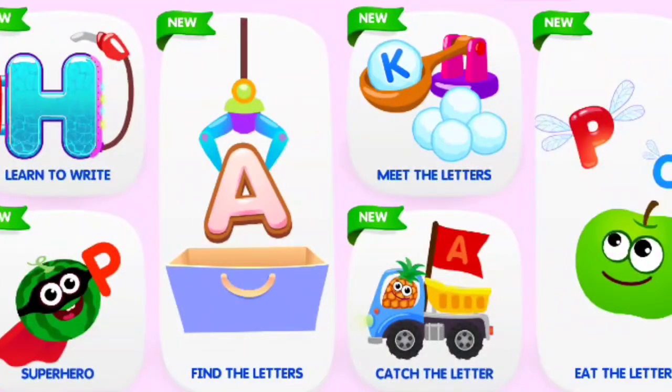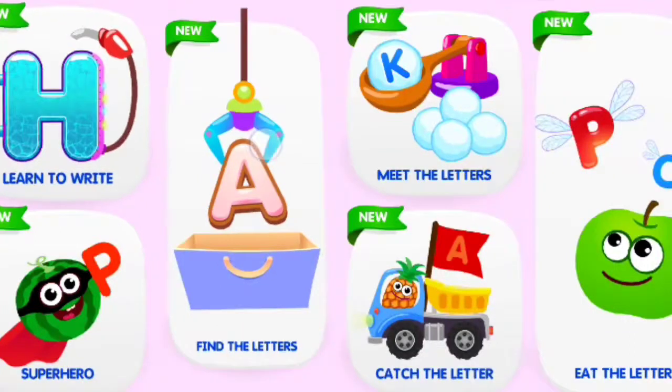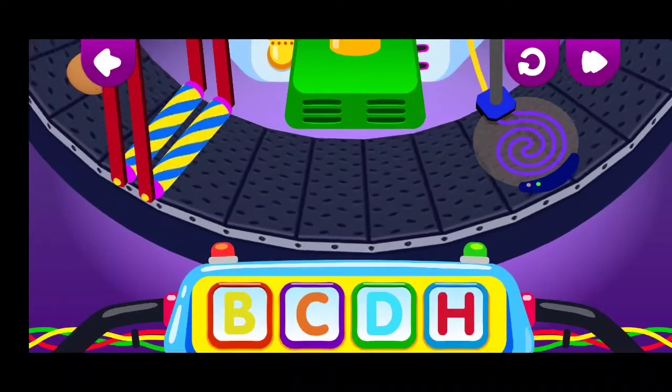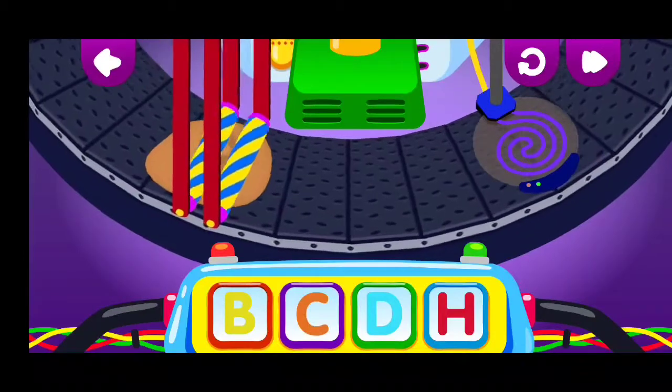Letters. Find the letters. Press the letter buttons to make a delicious cookie.